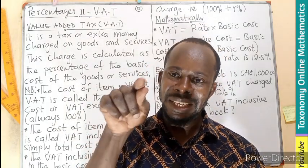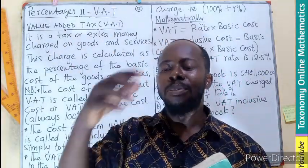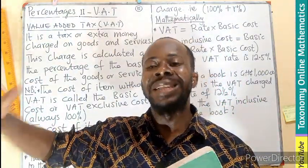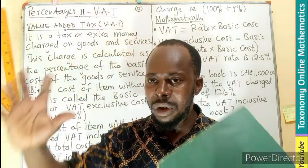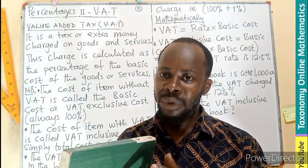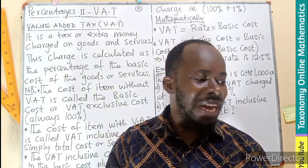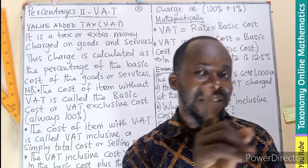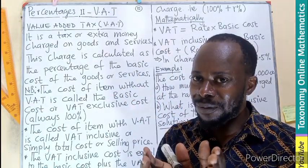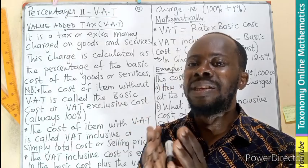So what you are paying is the basic cost plus the VAT component, the tax component. We call that the VAT inclusive. Do you get it? It is the VAT inclusive that you pay. The price I mentioned at the beginning is without VAT, so VAT exclusive.